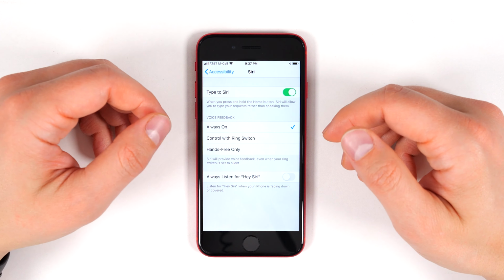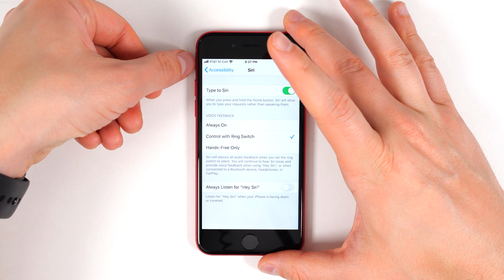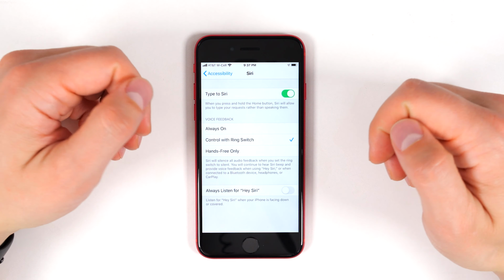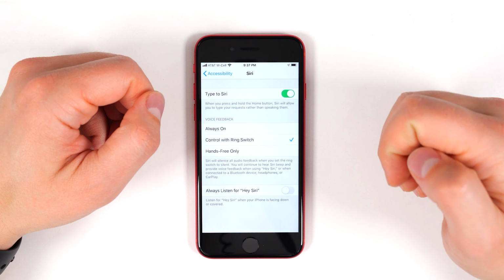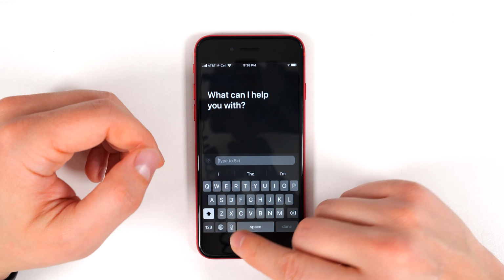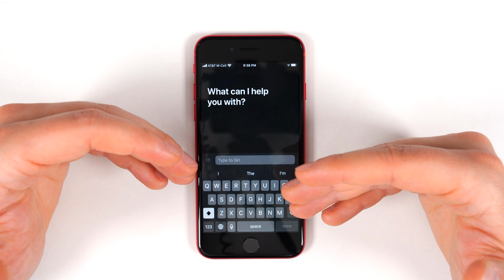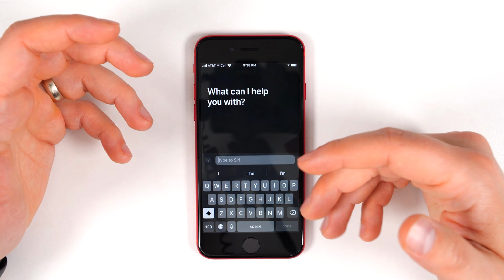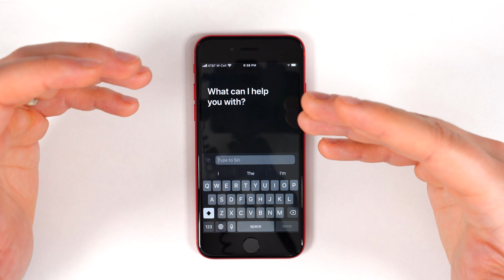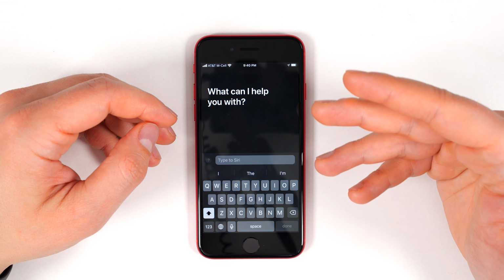If you want even more privacy, you can set voice feedback to be controlled with the ringer switch. So now anytime you set it to silent mode, Siri is not going to respond with its voice. You're just going to get a text response. Now, obviously, I just used the example of reminders when I used the text input for Siri, but anything that Siri can do can also be done with text, which includes running shortcuts, using smart home commands, adding things to your calendar, and so much more. So this is a great feature for people who want to get the most out of Siri and keep their privacy in public places.